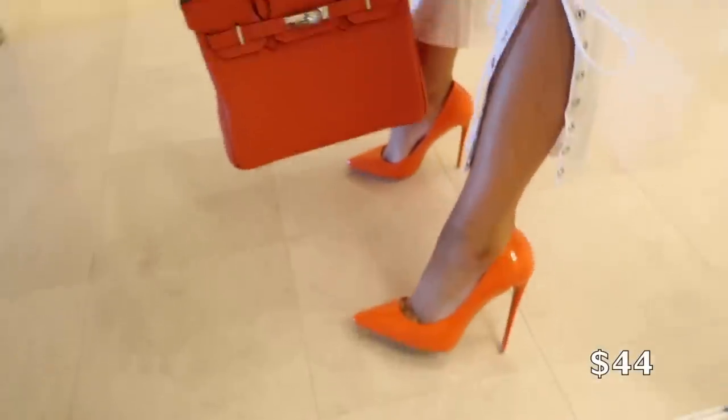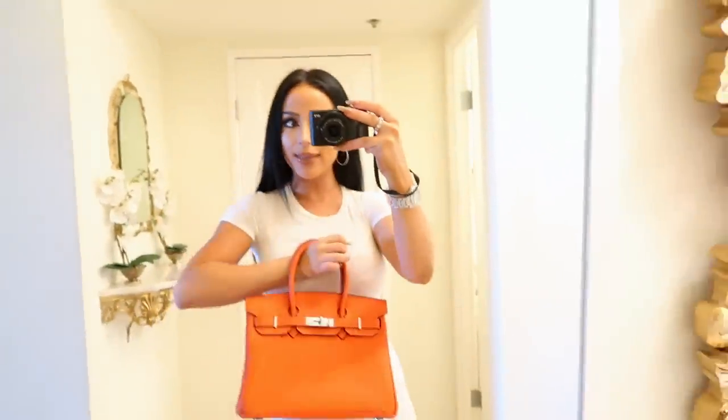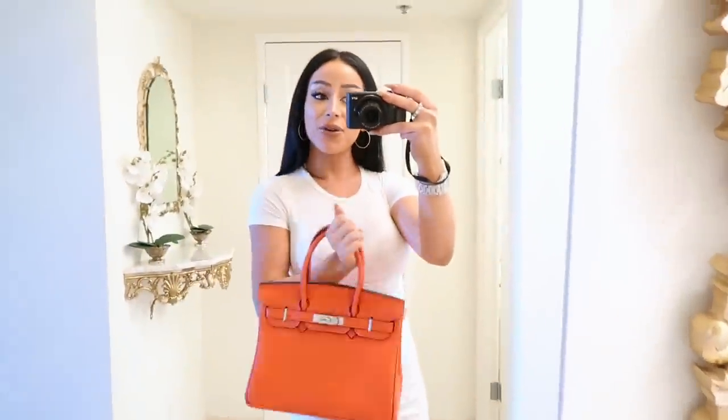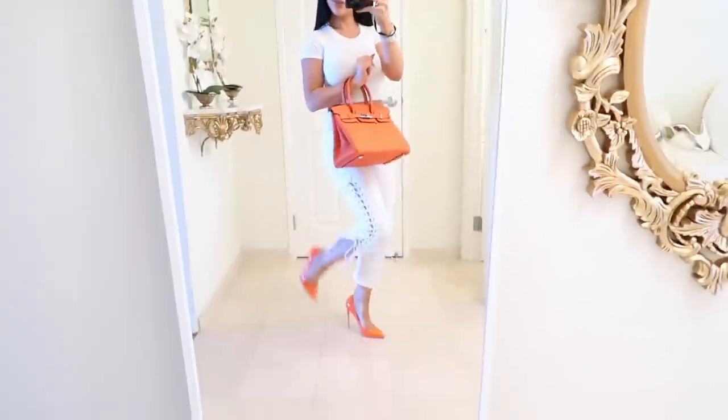For shoes, we are busting out the orange pumps again because, like I said earlier, I don't really love green. And then we have the fake Birkin bag. Dare I say it is not a fake. It is a dupe, also from Amazon. I don't remember how much it costs, but I will check and link that for you guys. They have so many colors. It is just fabulous. You'd never know the difference.